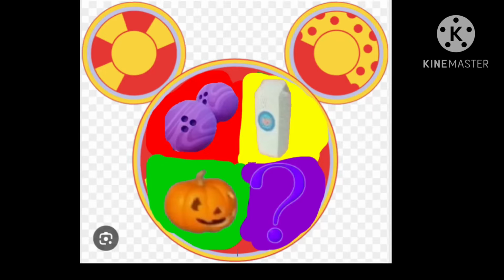Let's see. We have a cute little bunny. Aww. A silk scarf. And a crystal ball. I don't think any of those can help fan the fog away. Well, let's try the mystery mouseketool.